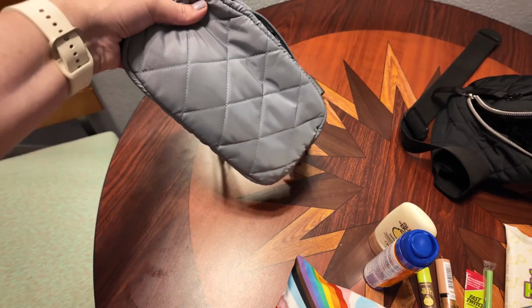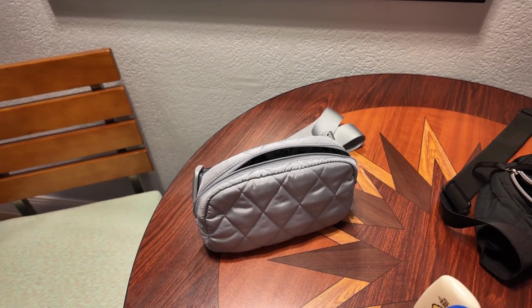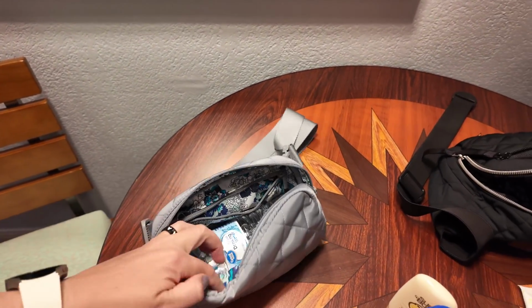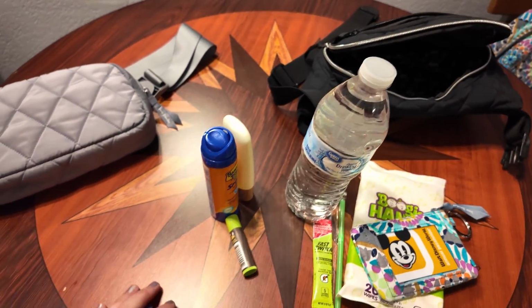But this is going to be for when we're just popping in for a couple hours in the evening to grab something to eat at Epcot or something like that. So this is another minimal option that still has that bottle of water in it, because I have to have bottled water. I can't do the parks without it.